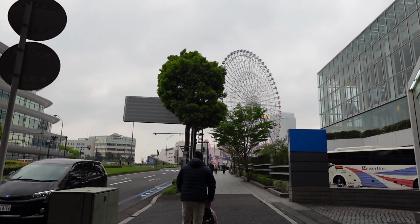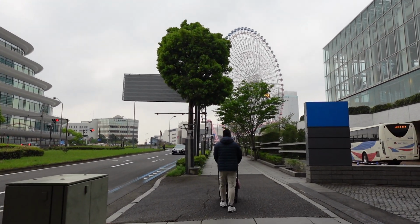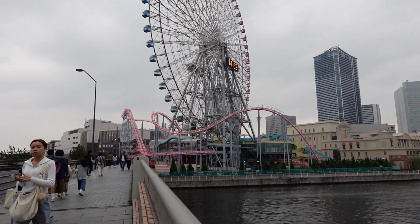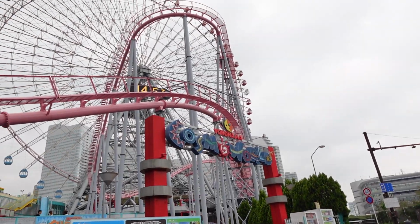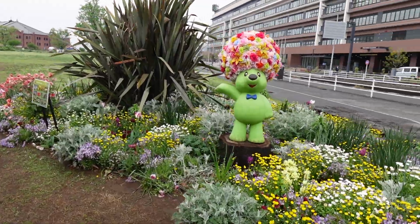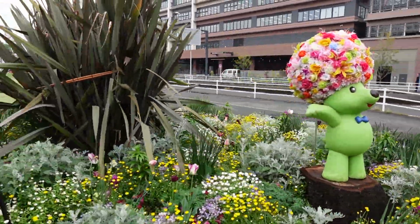After the Anpan Man Museum, we walked around Yokohama and passed through Cosmo World, which is a small theme park that has rides and food stations. Ellie fell asleep in the stroller, so we kept walking and walked through the beautiful gardens by the water instead.